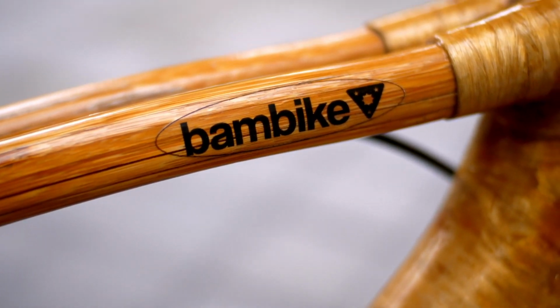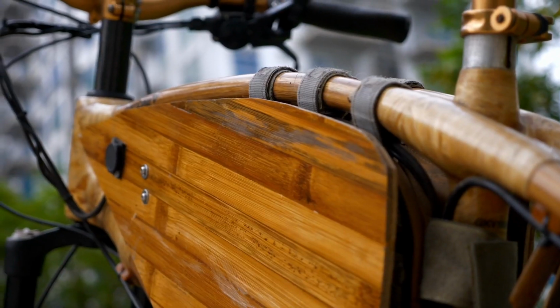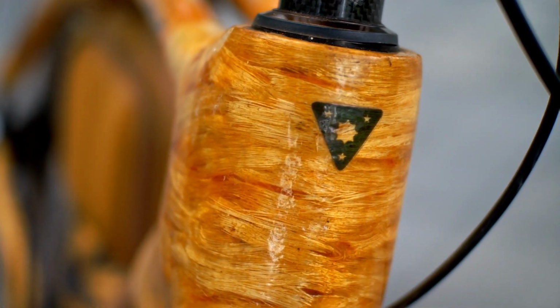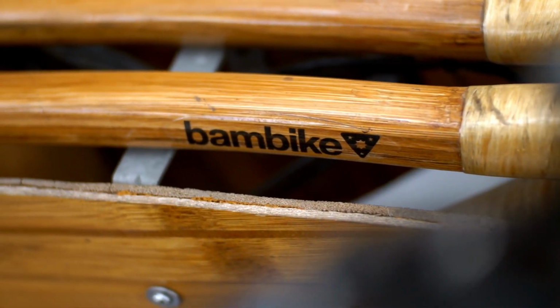Almost all e-bikes on the market today are imported from overseas and use painted metal frames, creating a huge carbon footprint that's hard to avoid. Brian's, on the other hand, isn't just assembled by local craftsmen in Tarlac. Theirs use a native bamboo frame that's not only biodegradable, but also more durable.